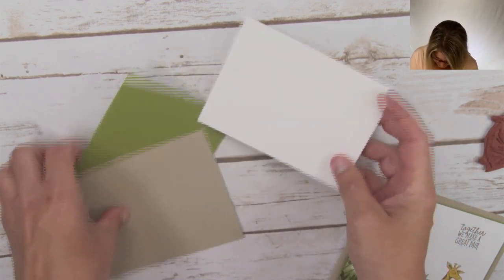Oh, Lindsay says this is her favorite in the catalog. It's up there with me too. It's definitely one of my favorites.